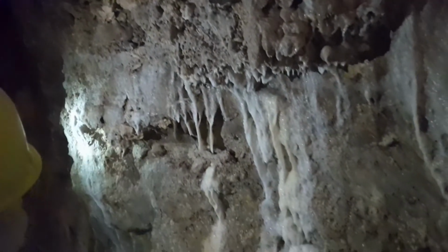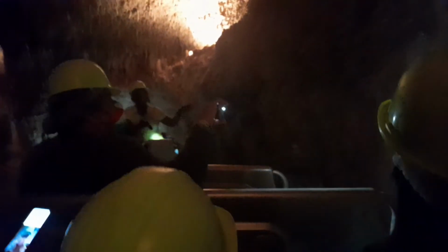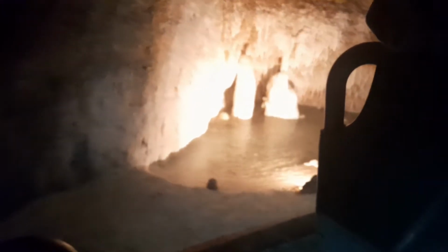From where water flows against the wall or along the floor of a cave. However, this flowstone may form in any type of cave where water enters that has picked up dissolved minerals. So along the way, this mineral water will bring in with it magnesium, potassium, and calcium.